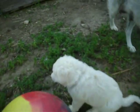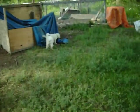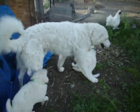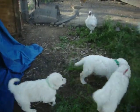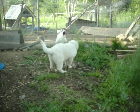Okay. That's purple. Okay, there's purple again. They're all friendly. They're all doing really good. Okay. Hey, pups! And back to who we have, green and green here. They're light green and dark green. And red. Here's light green.